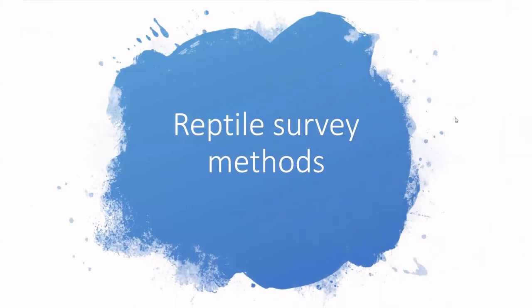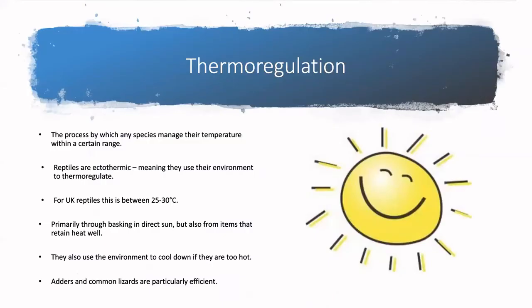That really demonstrates that. So we're going to move on to a couple of reptile survey methods that you can employ to survey for particularly the common and widespread species. But before we do that, I just want to talk a little bit about how reptiles manage their temperature and how we can exploit that to better design our surveys with an understanding of thermoregulation, for getting the best possible results.